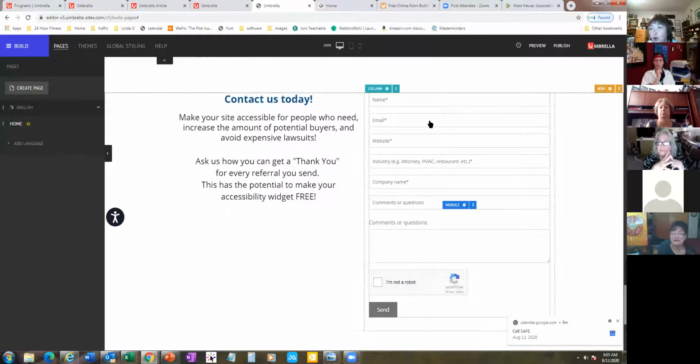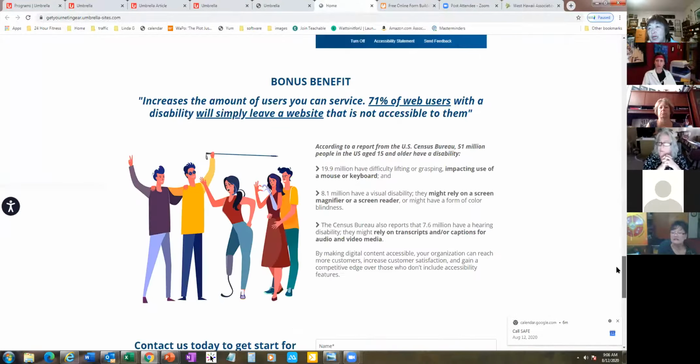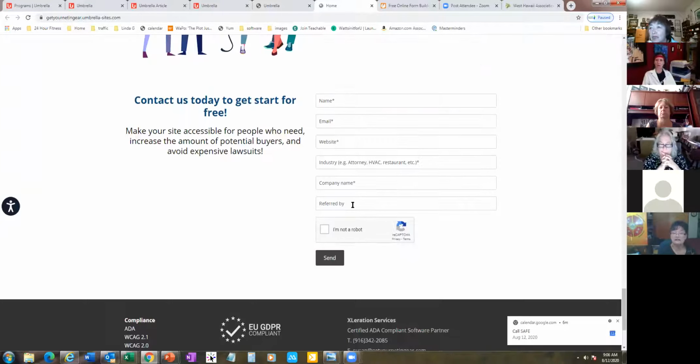I'm going to create a form that basically says your name, your contact information. It's going to have a little intro about the ADA, and you could put a little note there. Perfect. To say, hey, this is something I just found. Here's some information. And when they come and they put your name in there, as far as the person who referred me, I'll be able to keep track.